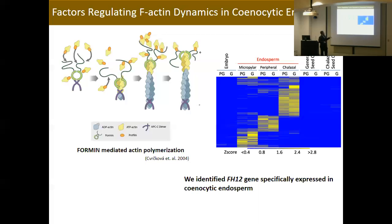After that, we checked some publicly available data focusing on the syncytial endosperm, and from the publicly available data, we found a few interesting genes that are specifically expressed in the syncytial endosperm. From those genes, we identified one formin gene called formin 12 that is also specifically expressed in the syncytial endosperm.